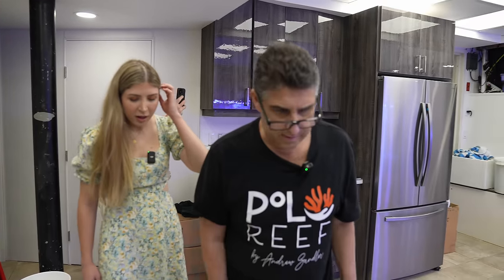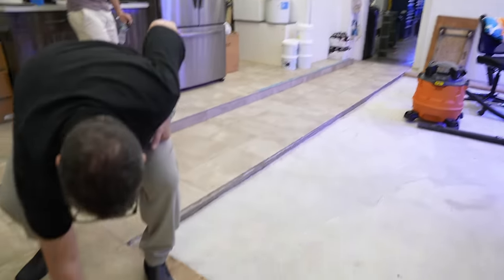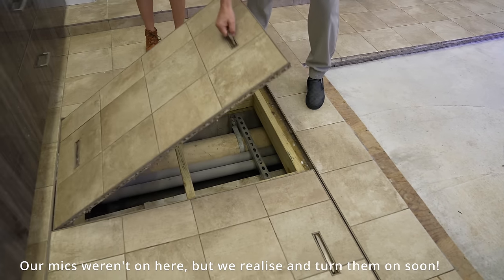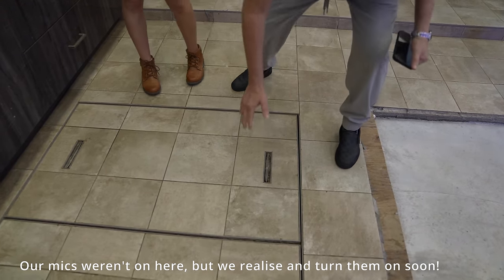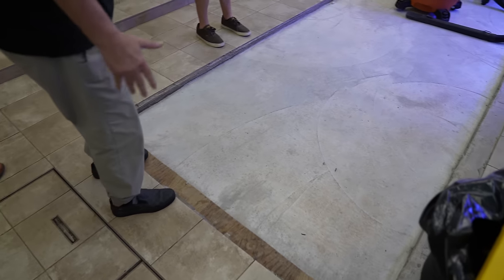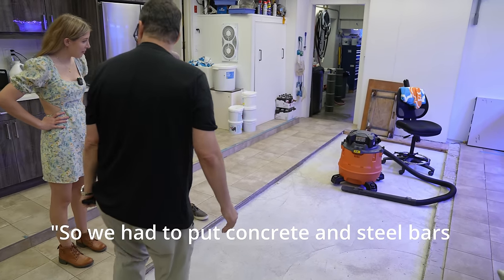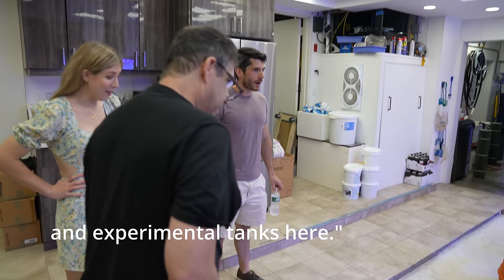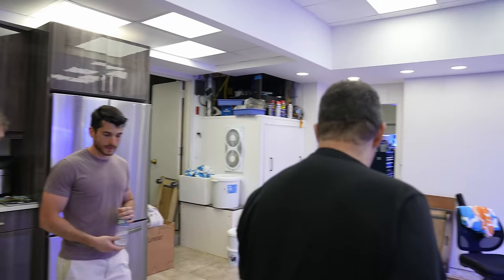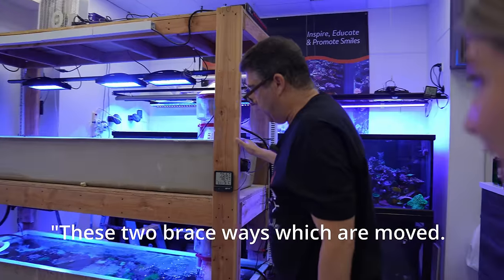Right, okay. Coral care. So this is a huge crawl space where all the pipes come from the big tank. And this was a hollow thing here, and we're putting tanks here. So we got a concrete and steel bar. And there'll be display tanks and experimental tanks. More display ones? Yeah, one display and a couple experimental. And then we got these two raceways, which are moved. They're going to be gone.